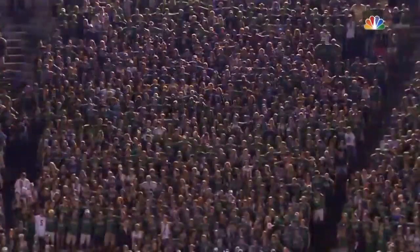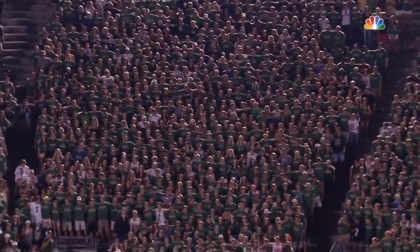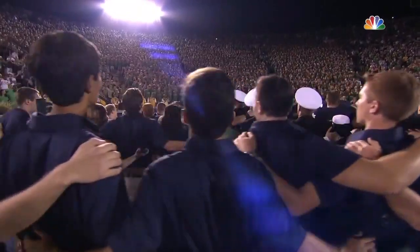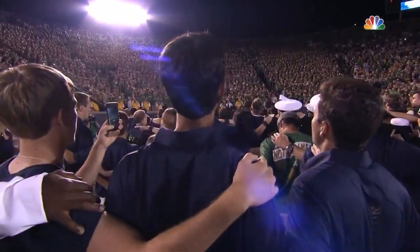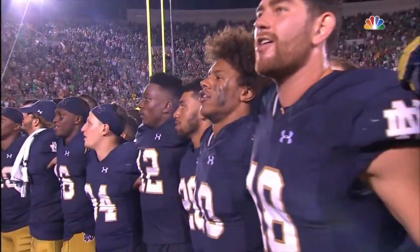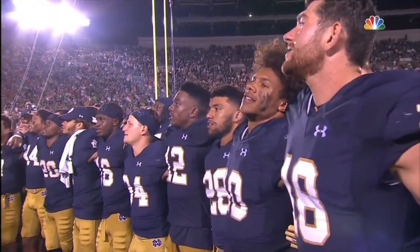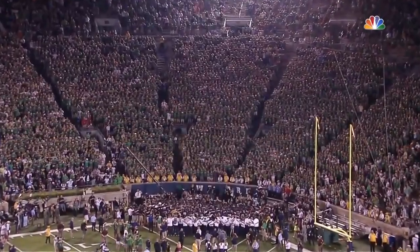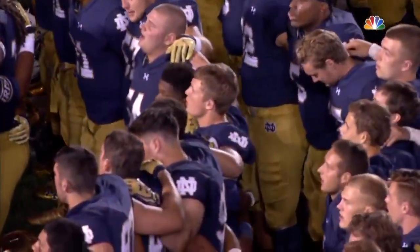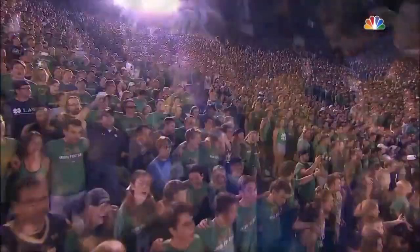You lost one of your biggest offensive weapons early in the game in Tarean Folston. How would you grade the play of the guys that came in and stepped up in his absence? I thought Josh Adams came in as a true freshman. He's got obviously elite speed, great size. And as a freshman, he carries himself as an upperclassman. Obviously we'll have to evaluate where Tarean is. He's a big part of our offense. But Josh came in and did a great job. Coach, thanks so much. Thank you.